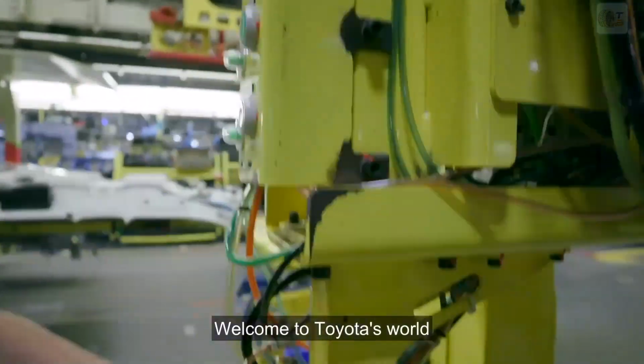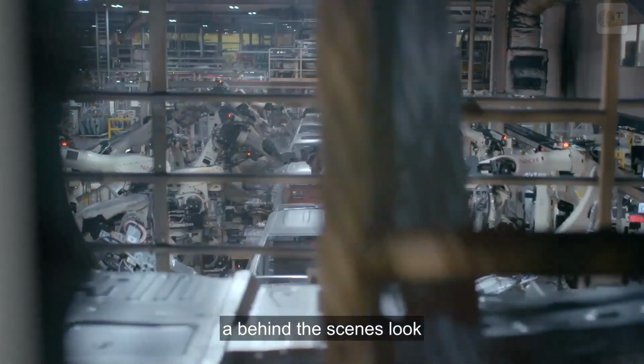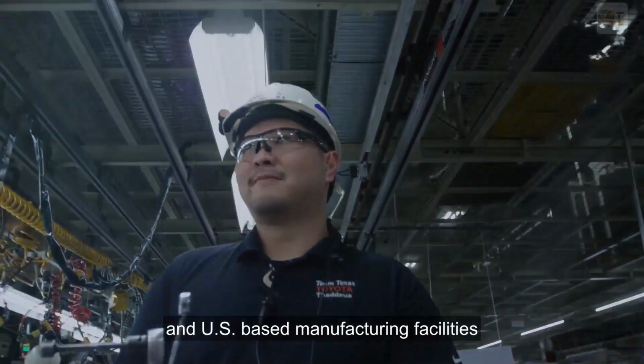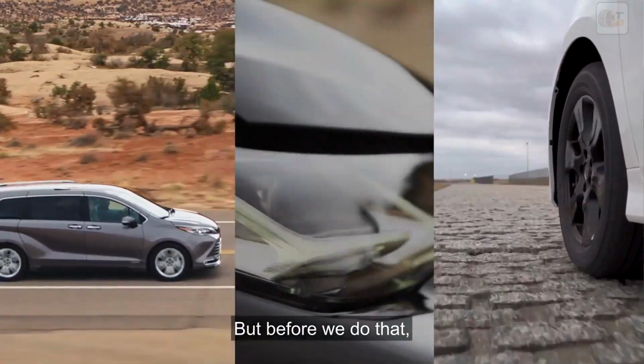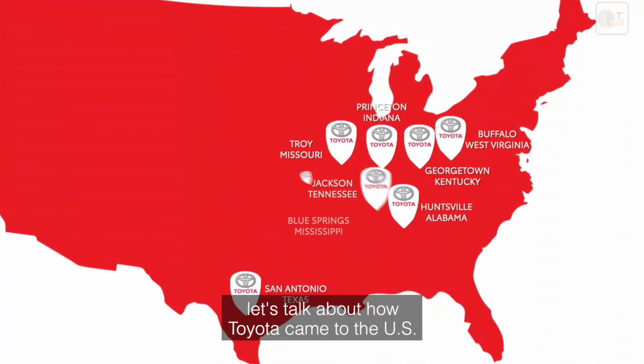Welcome to Toyota's world of advanced manufacturing. You are about to get a behind-the-scenes look at the people, processes, and US-based manufacturing facilities assembling the safe, high-quality vehicles Toyota customers know and trust. But before we do that, let's talk about how Toyota came to the US.